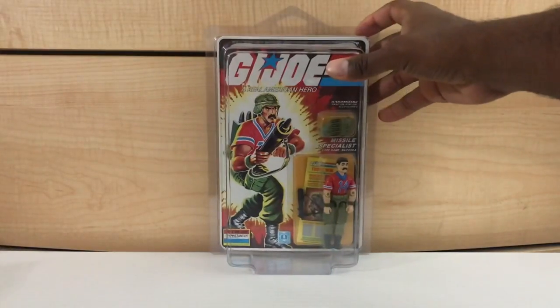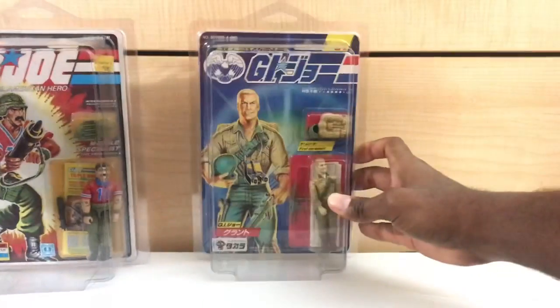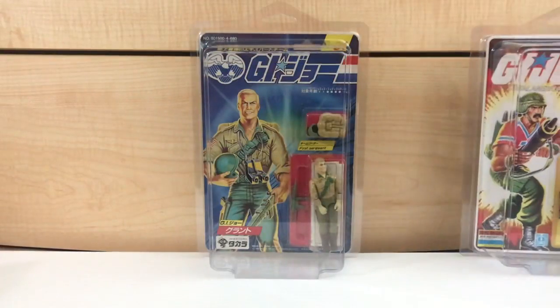Okay, so this one was 195. For me, definitely worth it. Probably a C8.5 condition figure.